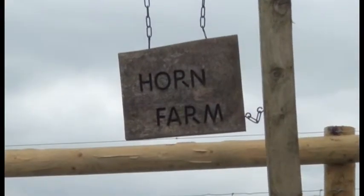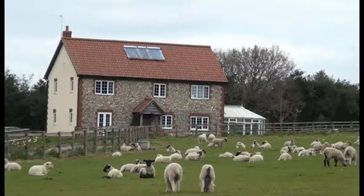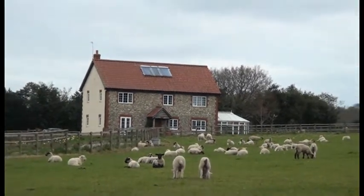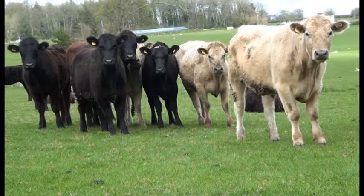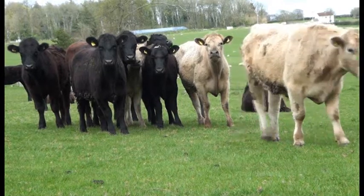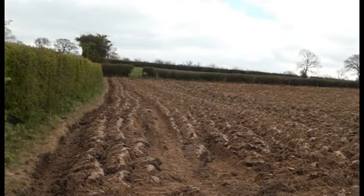We farm approximately 1,400 acres with our 4 sons. It's all tenanted ground. We run about 1,450 mule ewes and just around 300 Dorset cross ewes on the farm, plus 150 suckler cows and all the calves and fat stock that goes with that. And we grow about 400 acres of arable: maize, silage, wheat and barley.